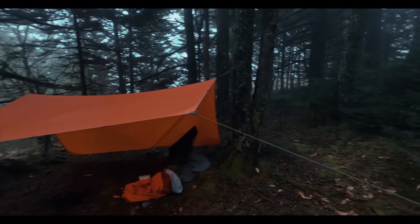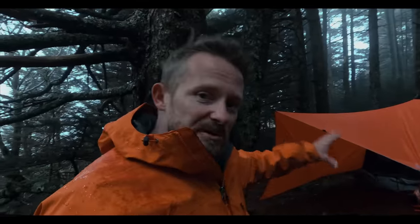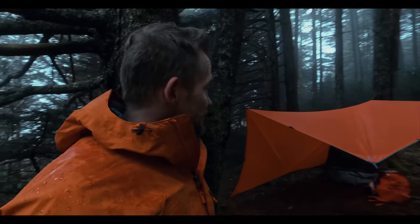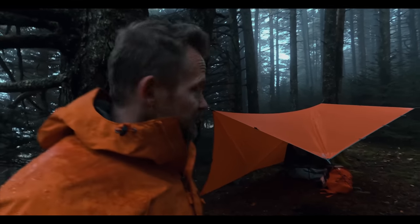I've read in the comments before where some viewers say that you can't use a tarp out on a bald, in a location with no trees and so on. That, my friends, is absolutely false. You absolutely can. Again, it goes back to experience.